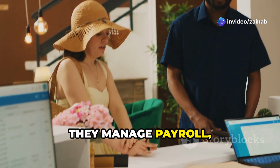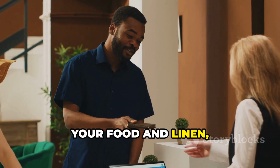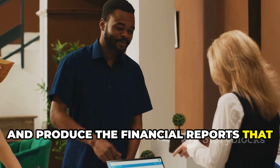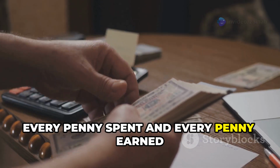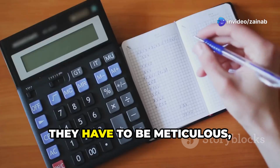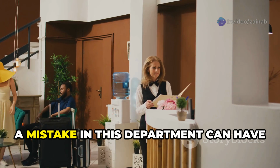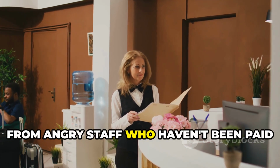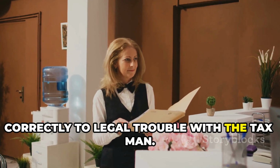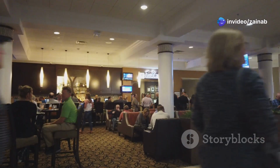They manage payroll, process guest billing, pay the hundreds of vendors who supply your food and linen, and produce the financial reports that tell you if you're actually making any money. Every penny spent and every penny earned goes through them. They have to be meticulous, accurate, and completely trustworthy. A mistake in this department can have catastrophic consequences, from angry staff who haven't been paid correctly to legal trouble with the taxman. They are the financial backbone keeping the hotel standing.